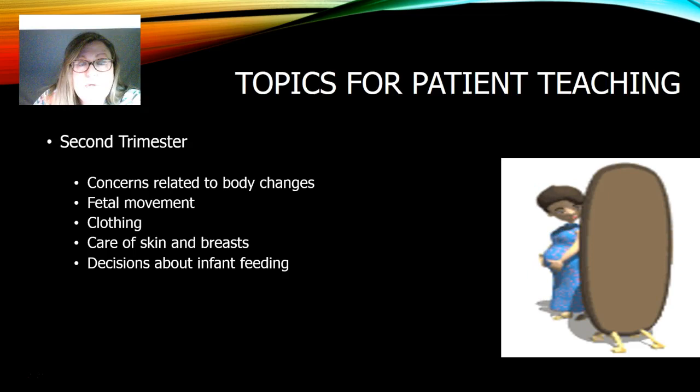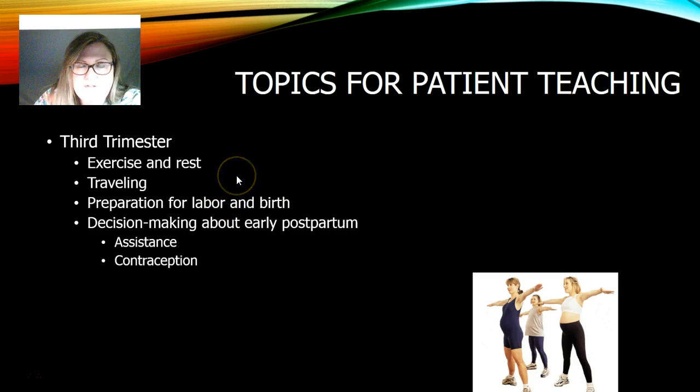Third trimester, exercise and rest. We definitely don't want her to go on long car trips. We don't want her to be in a place like a cruise ship to have a baby. So we really don't want her traveling in the air. We don't want her really traveling on a plane, on a boat, things like that.